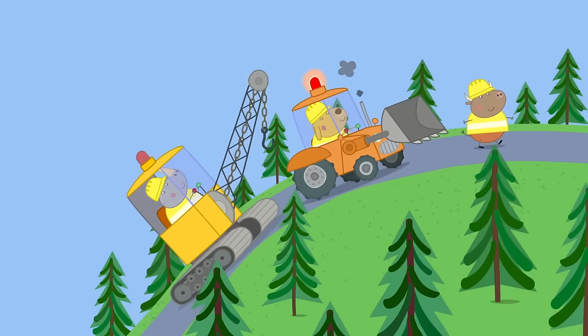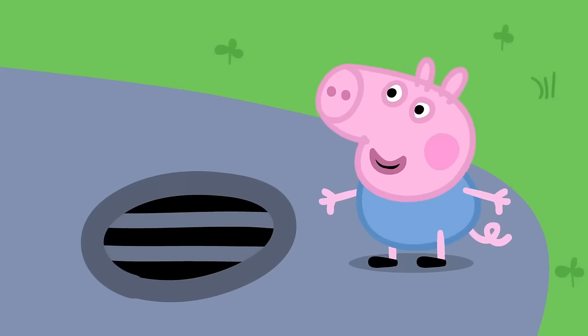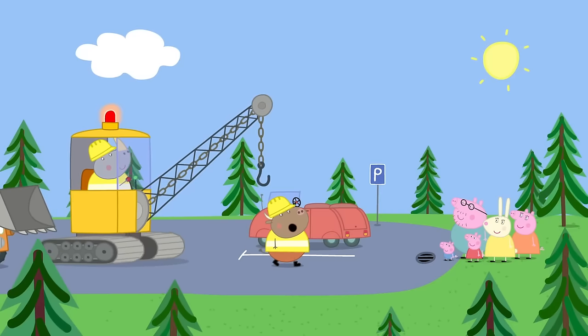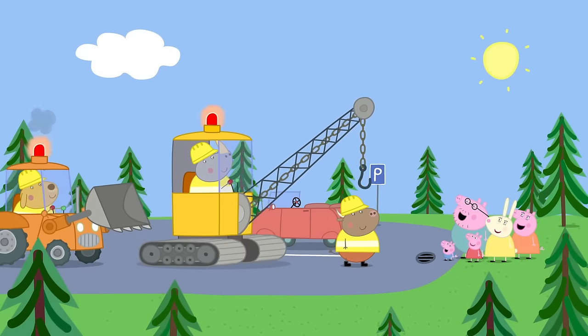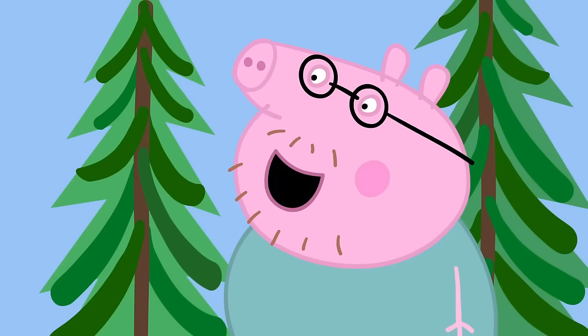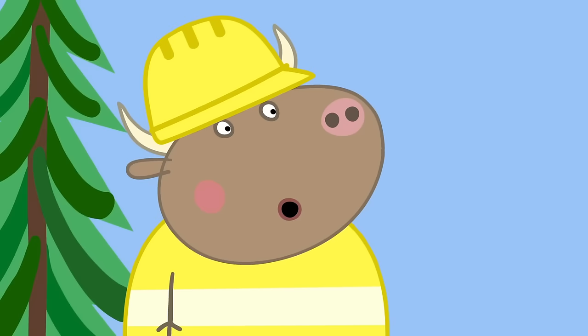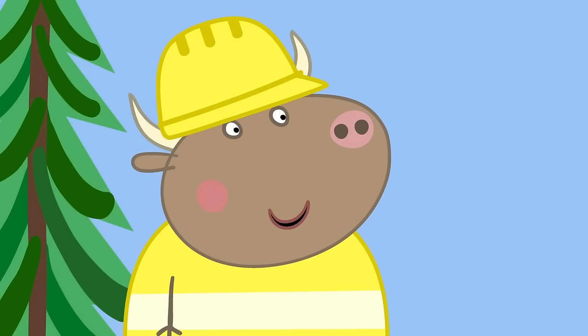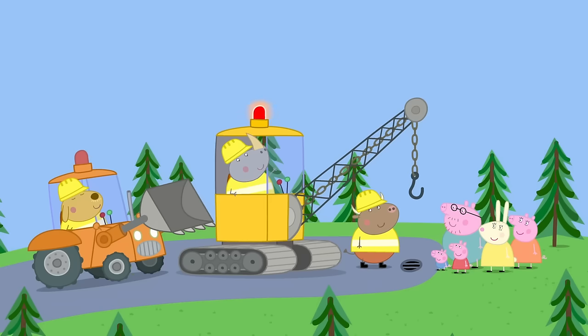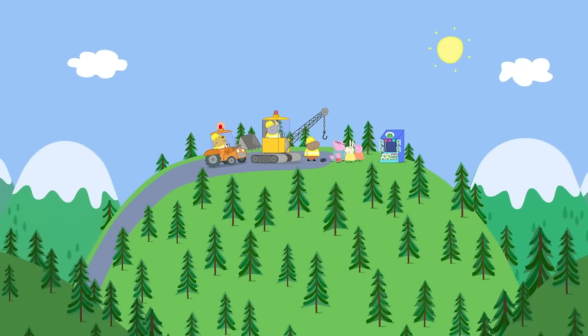It is Mr. Bull and his friends. Digger! Crane! George loves diggers and cranes. Hello, everybody! Hello, Mr. Bull. Welcome to the Mountain Beauty Spot. Have you come to do some work? No! It's our day off, so we came to enjoy the beauty spot. You can see for miles, boss. Yes, it's very pretty.